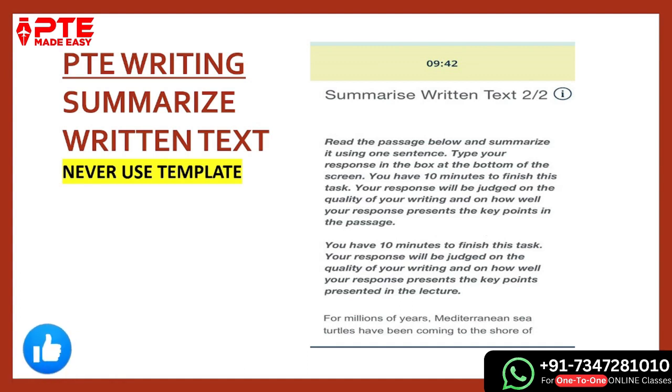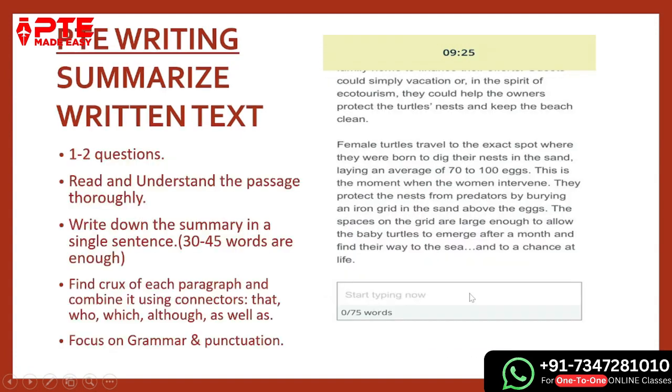You'll get 1 to 2 questions like such. You'll get a passage of somewhere around 2 to 3 paragraphs, or maybe just 2 paragraphs. First thing and the foremost important thing is to go through the paragraph and understand it. If there are 3 paragraphs, write down the crux of each paragraph so that you know what has been mentioned, and then try to compile it. So 1 to 2 questions, that means 10 minutes each. If 2 questions, 20 minutes in total.